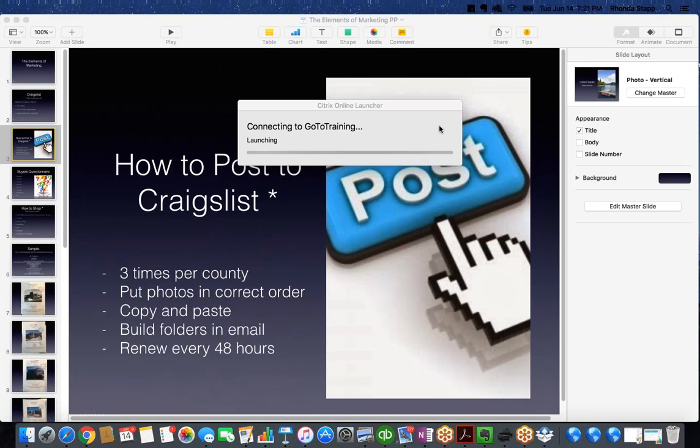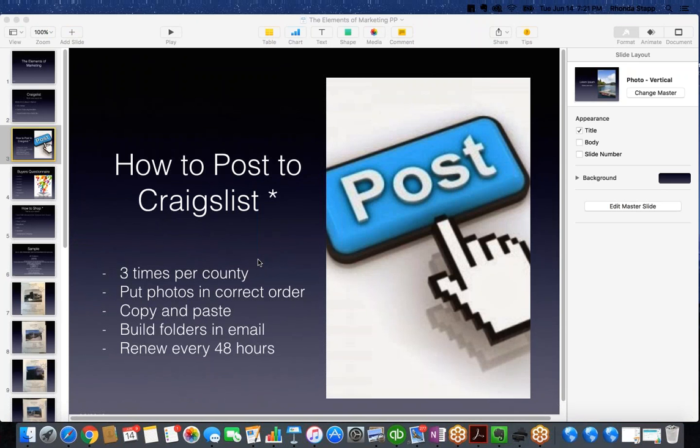Okay, so three times per county. Then you're going to put your photos in correct order. That's not an absolute positive thing that you have to do, but for me, it's just so much easier to have my folder and my photos in my folder exactly how I want to post them, because I can just click, click, click. I don't have to search. I'm just clicking and uploading, because I've already taken the time to do that. It takes an extra 5 minutes, whereas if I'm having to search and click, it takes a little longer, and I just don't have time for that. And always remember that your very first photo that you post will be the one that they see, like when the ad goes on Craigslist, there'll be a photo, a little tag there beside it, and that will be the photo that is shown with that.